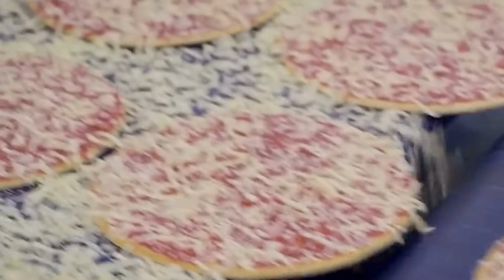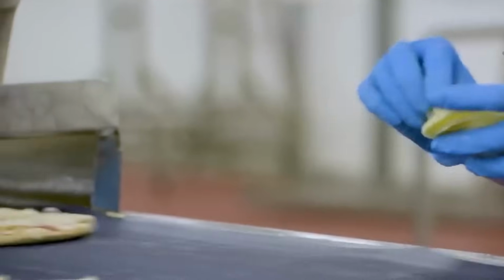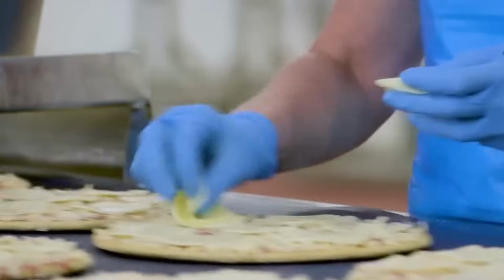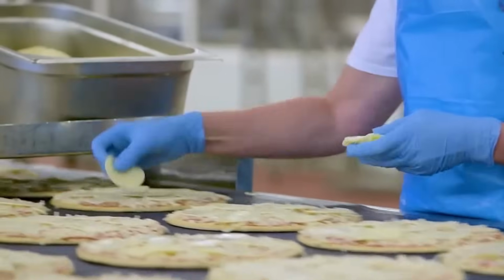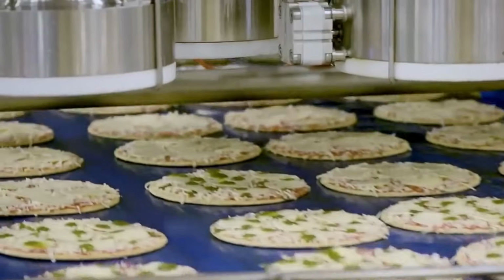Now for those who lean toward something a little sweeter, let's look at how soft sponge cakes are made in bar form. These light, fluffy cakes go through a multi-step process inside one of the most efficient factories around.